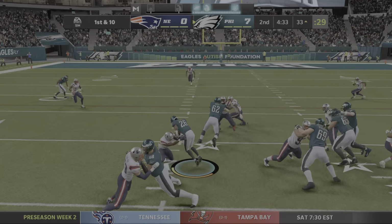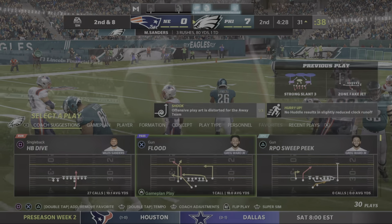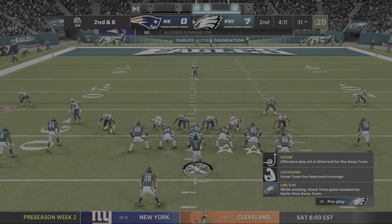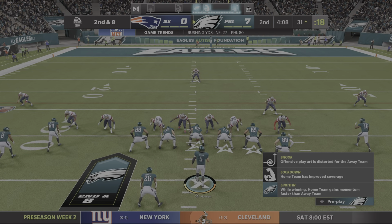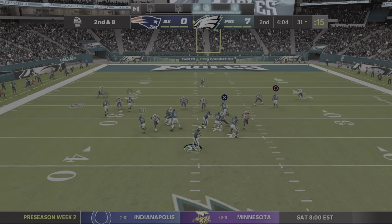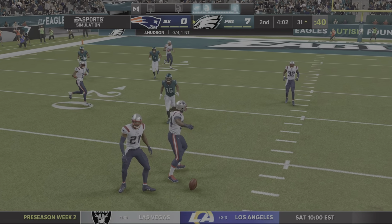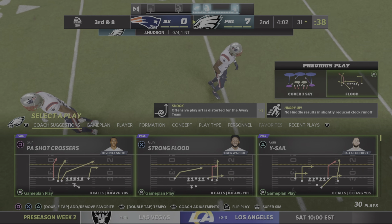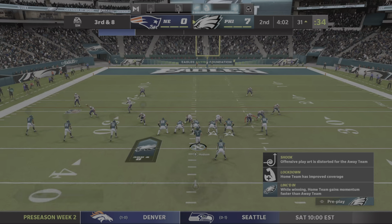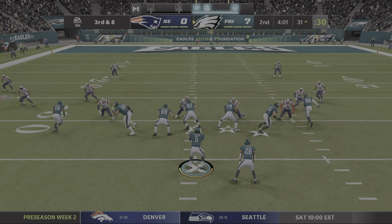On 1st and 10, it's Sanders. And he sneaks his way forward only for a couple here. 2nd down. Well, any lane that might have been open there was closed pretty quickly, and that was because the defensive front won that battle at the point of attack at the line of scrimmage. They used great leverage, held their spot, and stacked him up. Now, meanwhile, here's a 2nd down throw that's knocked away and incomplete. Well, good field position to start the drive, but under the gun now here on 3rd and 8.